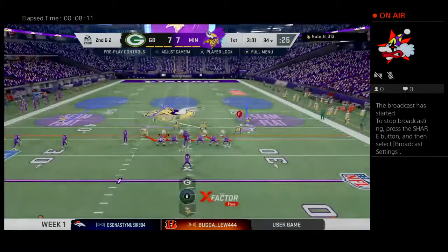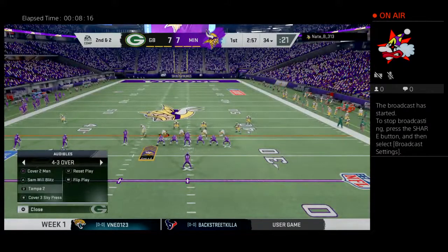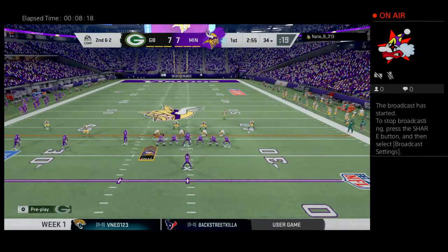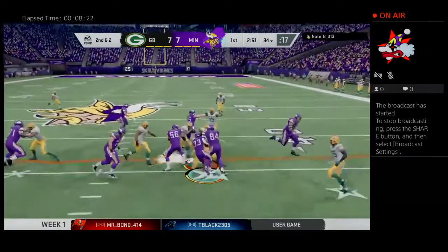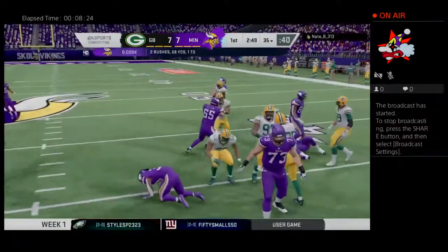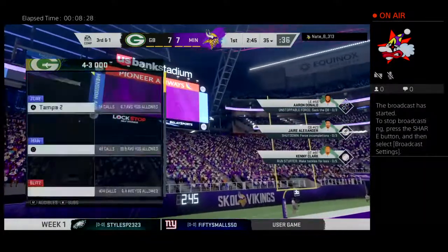Here we go. 60 outlaw. Watch the run. Greystone, Travis. On second down, Cook. And he's stopped after a gain of 1. Not enough. Still a yard to go on third down.